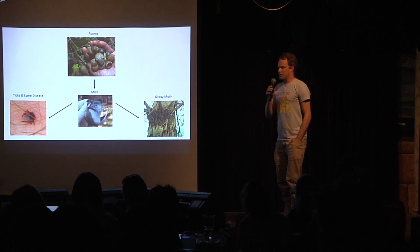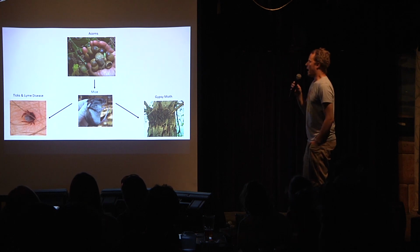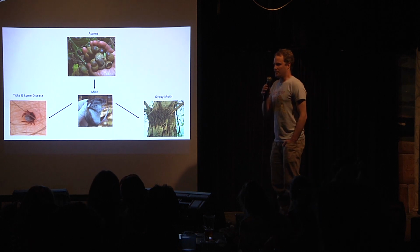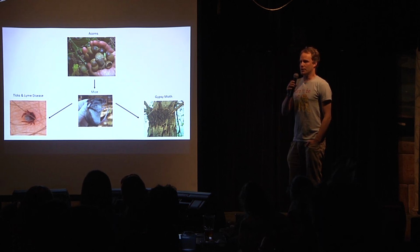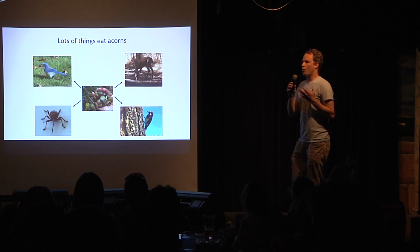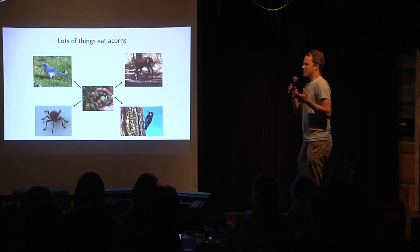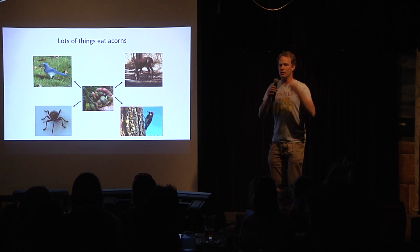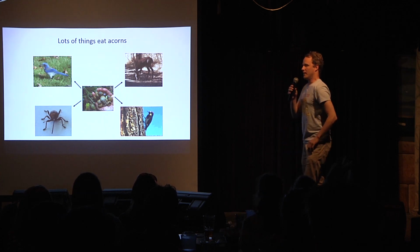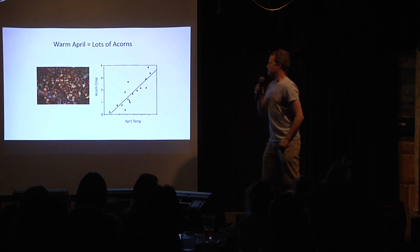So many organisms care about this and rely on this. Populations of mice vary with acorns, and this causes Lyme disease, ticks, and gypsy moth populations to all vary to some degree with acorn crops. Of course, many herbivores like to eat acorns. They're pretty tasty. And this is not necessarily good for the plant. So that variation that the plant produces in seed production is probably to its own benefit by reducing the ability of herbivores to track those seeds.